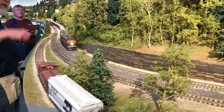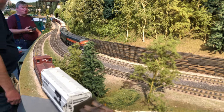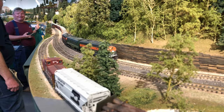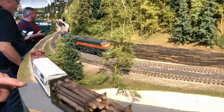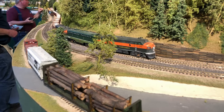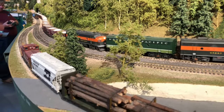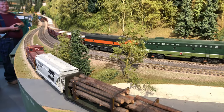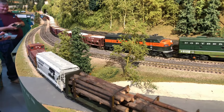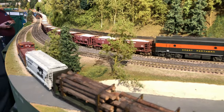Now, meanwhile, the second shift of the Ballard local is coming up from Ballard and needs to get permission to get on the main line. And as you can see, the rock train is on the far track, which should be no problem. But there seems to be a different train on the near track. I guess we'll see what that is. I can see the rotating beacon in the distance there. That's pretty cool.